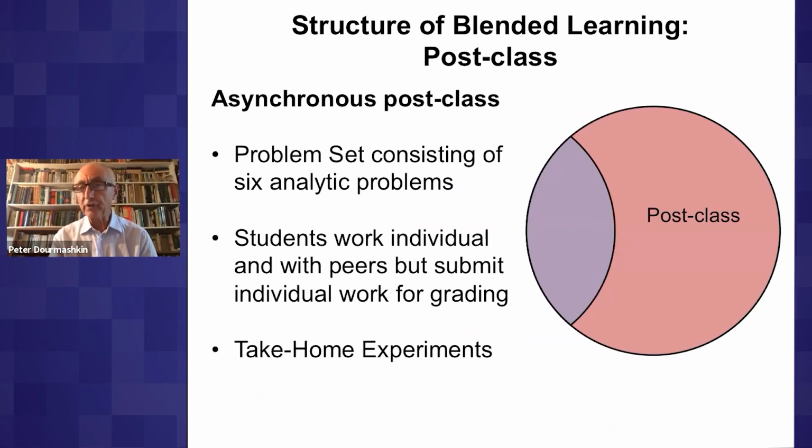So post-class, I just want to point out, we talked about this a little bit already. A big part of MIT education is problem sets. And we have about 6 problems. Students can work either individually or with their peers, but they must submit their individual answers for grading. We also have, as part of the post-class, take-home experiments. And if it's a week in which there's some type of assessment like an exam, they'll have review problems and a whole bunch of other information in the post-class.